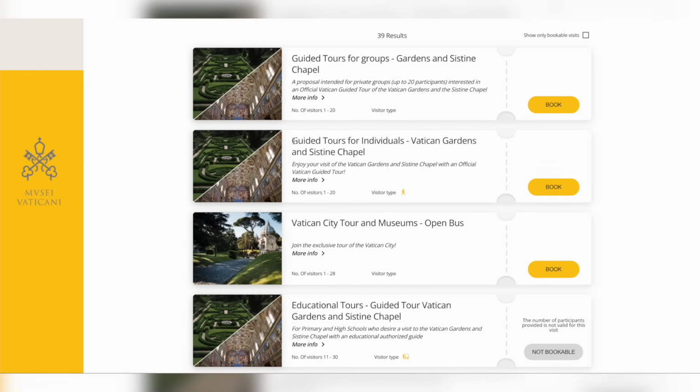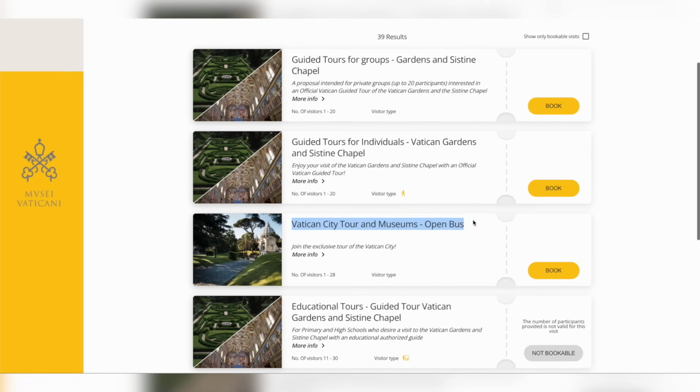You book your Vatican Gardens visit. Some of these tickets come with guided tours of the museums, and some of them come with just entry to the museums. So you're going to have to decide if you want just to visit the museums or if you also want a tour of the museums. Either way, you're going to have to leave the Sistine Chapel and go back to the beginning of the museums, which is also the exit, and then make your way all the way around to St. Peter's Square to visit St. Peter's Basilica.